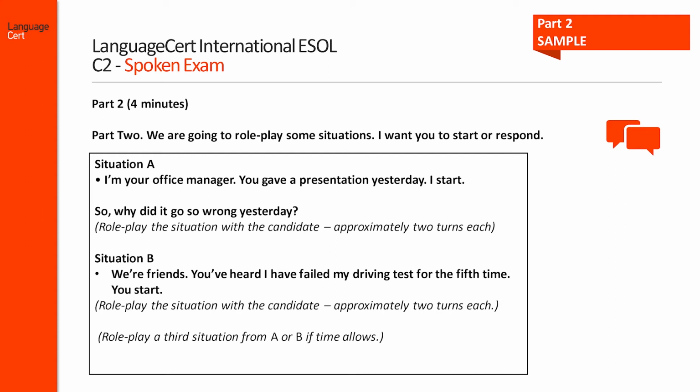The interlocutor initiates a situation, and both the candidate and the interlocutor need to produce approximately 2 turns. Then, the interlocutor provides a second situation where this time it is the candidate who has to start. An example of the type of situation initiated by the candidate might be, "We're friends. You've heard I have failed my driving test for the 5th time. You start." Here again, both the candidate and the interlocutor need to produce approximately 2 turns.